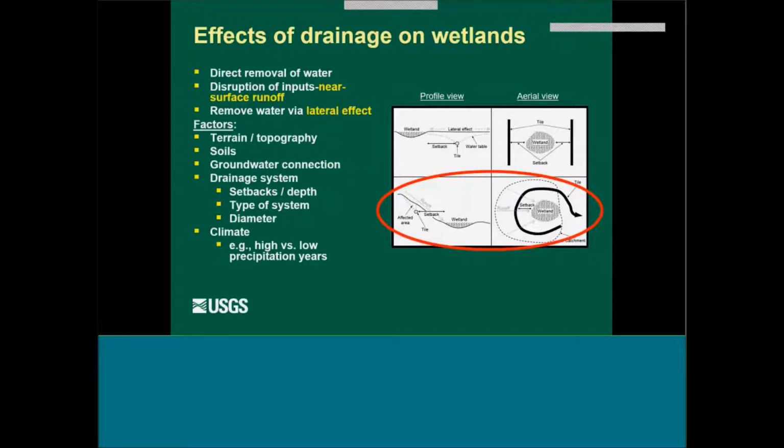So as I mentioned in some of the previous slides, the effects of a subsurface drainage system will vary according to a lot of factors such as terrain and relative location of the system. The effects of direct drainage and lateral effect drainage in the low relief terrains are fairly straightforward. Thus, for this study, we were primarily interested in the potential effects of a high relief terrain, specifically what could the effects be on the generation of surface runoff and inputs to the wetland.